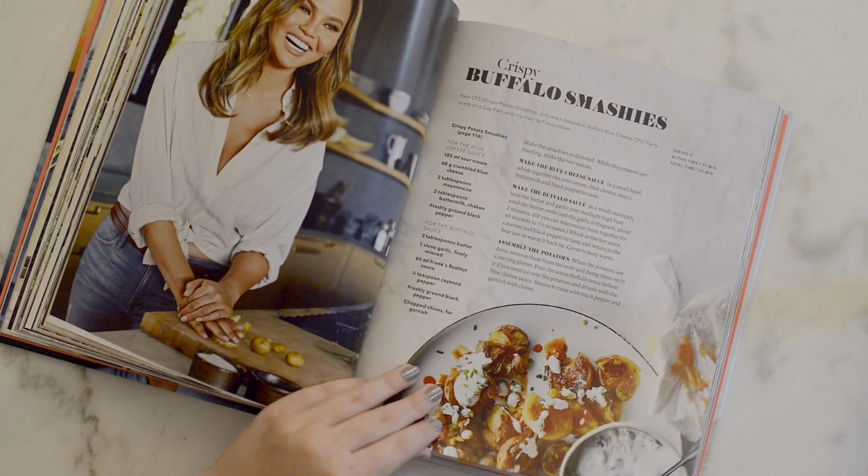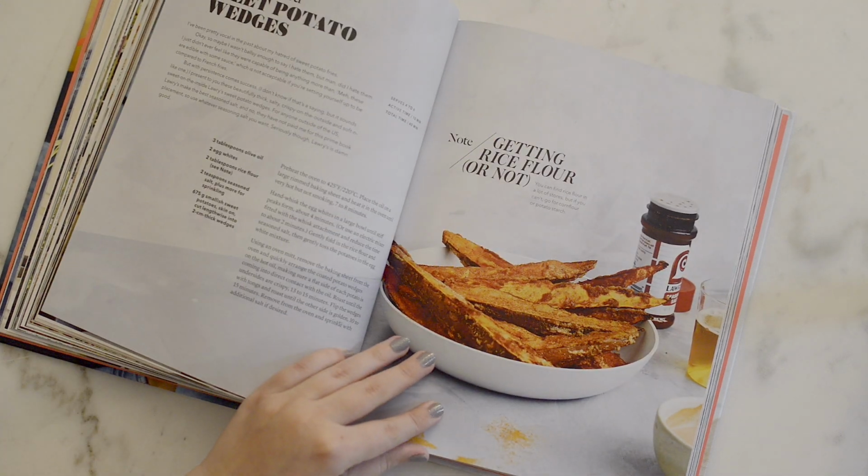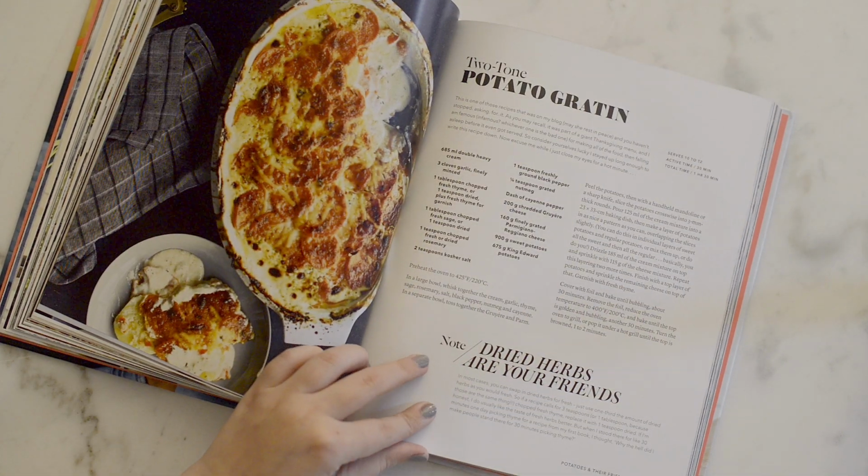I really like the photography in this one as well, and as far as I can tell, almost all the recipes have pictures, and there are some other photos in here of Chrissy and her family, which is nice but maybe not that necessary. I also feel like the recipes seem pretty easy to follow, and the instructions are quite clear, although I obviously haven't read all of them.